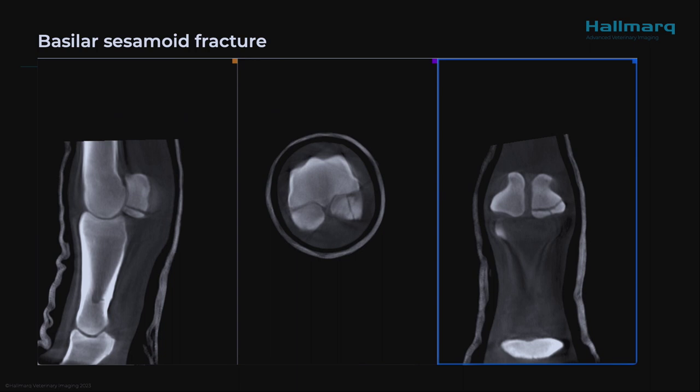Here's another example further up in the fetlock, so you can see a fracture there in the sesamoid, and in fact you can see that it's in two elements, so you have both a horizontal element and a vertical element.